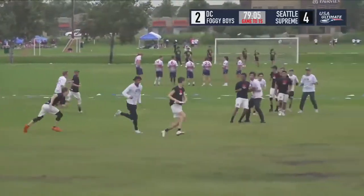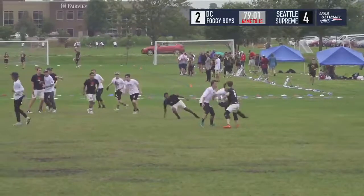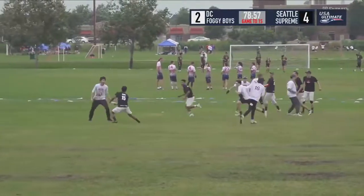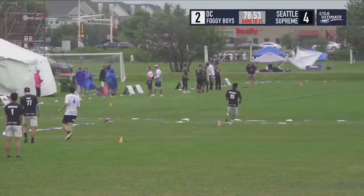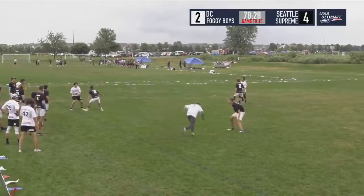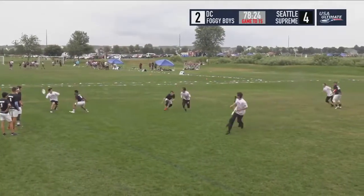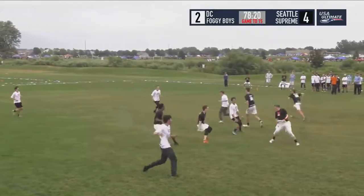Seattle going into their end zone set. Look at that angle on the disc to get there. Over the top. And the continuation was the right. The Foggy Bottom boys have been very unlucky with the gusts of wind. The gusts have seemed to pick up right when they get it.